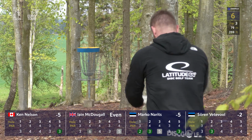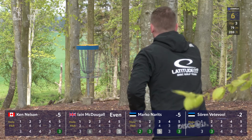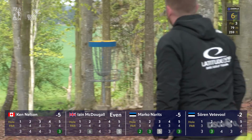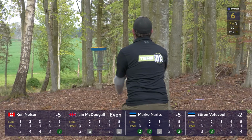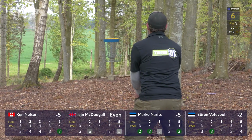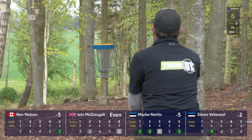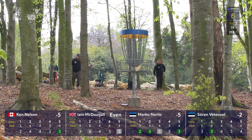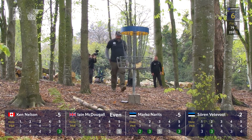Bit of a tester here for Marko. Behind the basket's a significant chance for a rollaway. Gives a bit of height. Unfortunately picks up. Hopefully it appears to have sat down for him. Should be on circle's edge. Iain cleaning up the par. Brilliant par save.